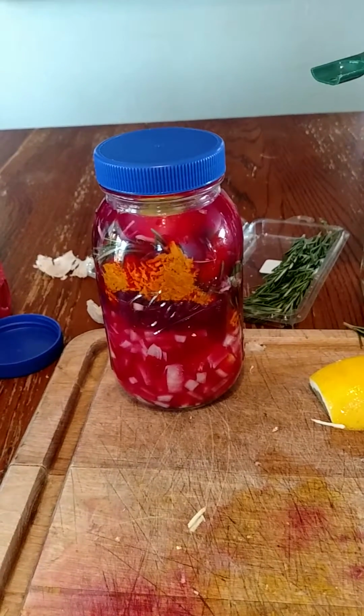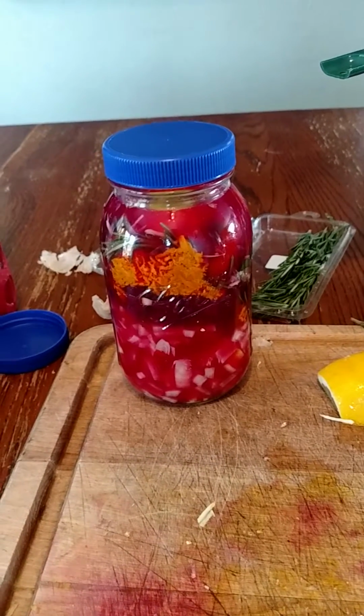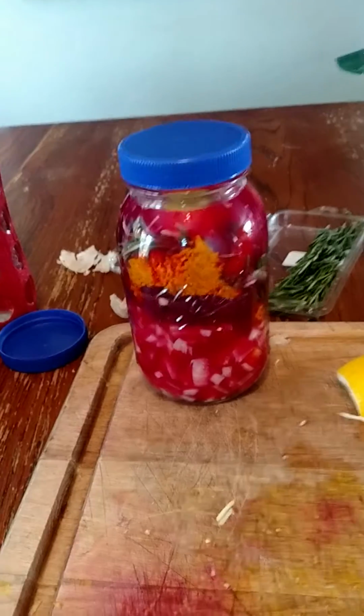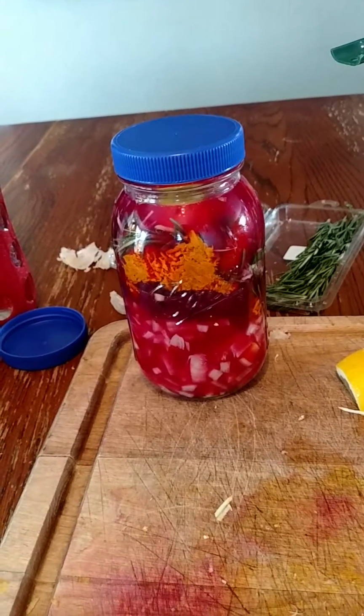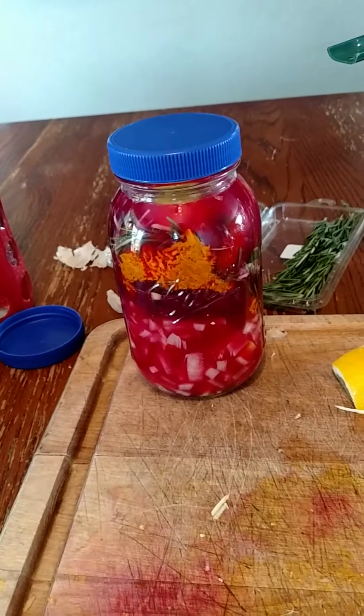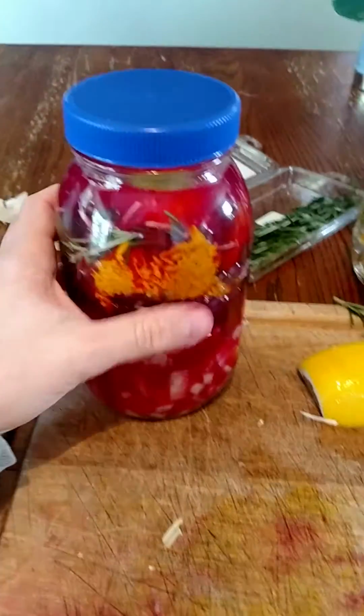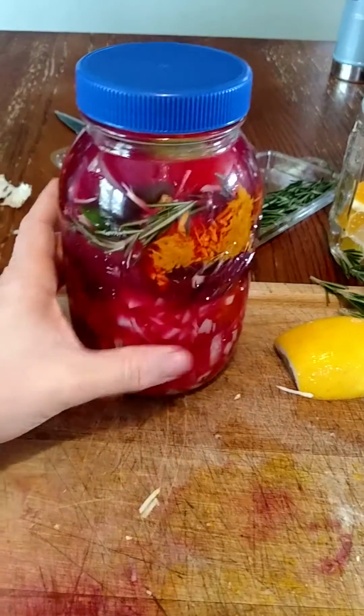You don't necessarily have to turn it every day, but every few days go in there, shake your jar, turn it over, mix everything up, and you just let it sit. Once your 3 to 6 weeks is up, you're going to strain out all of these veggies.